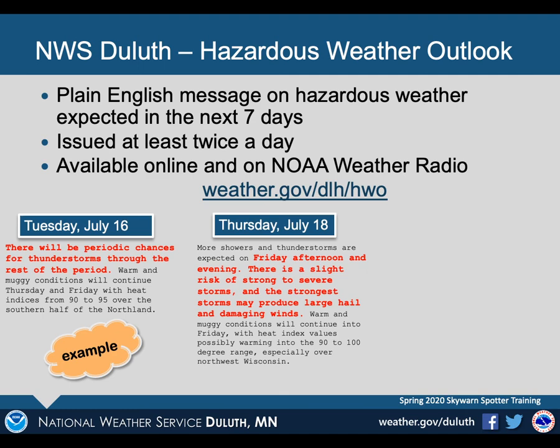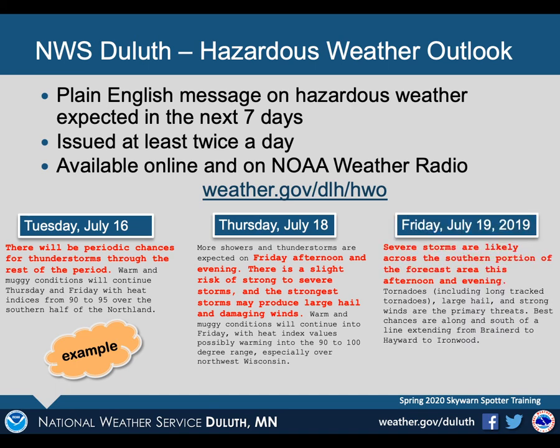We'll say something like there's a slight risk for strong severe storms. Typically, the words we use are the same that the Storm Prediction Center will have in their outlook. And as we get closer to the day of a storm, as our confidence increases, the wording will increase as well. We'll use words like tornadoes, large hail, strong winds, and talk about the location and timing for storms. This is issued at least twice a day, and it's on our website and even on the NOAA weather radio. This will play at least a few times every hour on the radio broadcast.